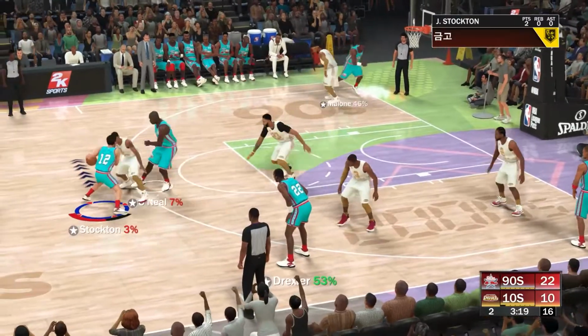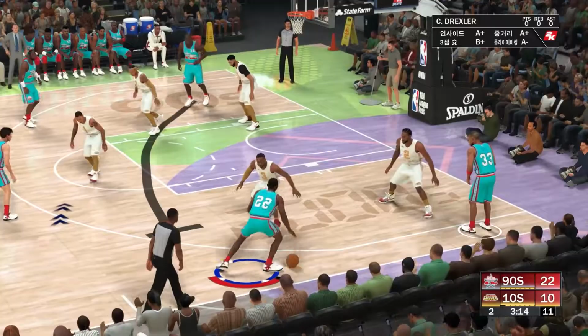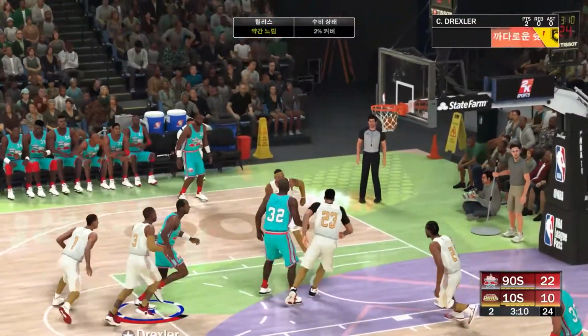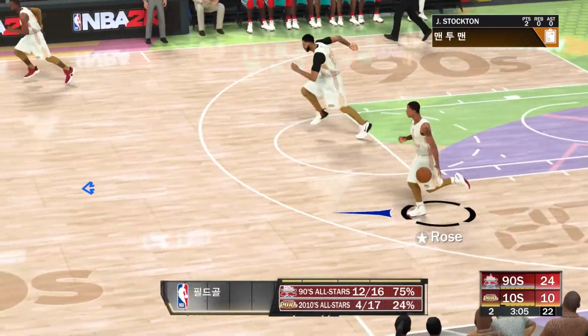Stockton outside. He dishes it to Drexler. Free throw line jump shot. Nice jump shot. Good. Drexler's got the lead up to 14 now for the 90s team.